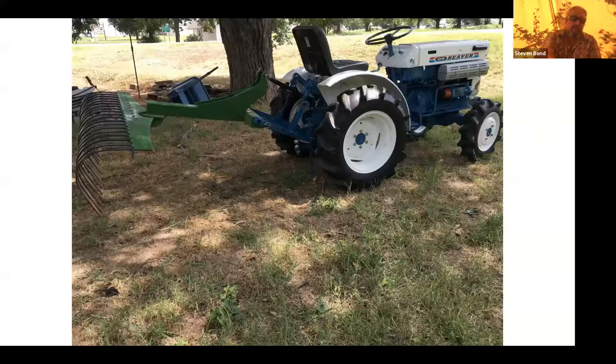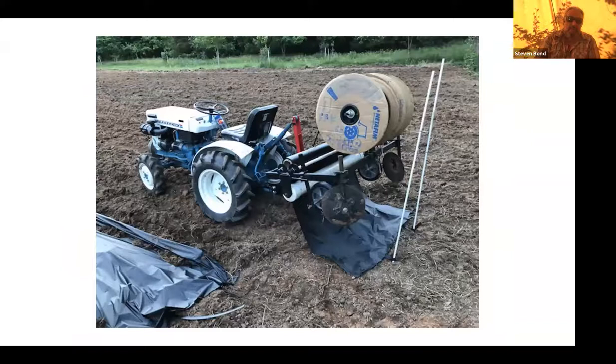Here's the beaver's toe, and we've got a nice landscape rake on it that we use to clear off beds sometimes and just around the farm. I've got 4 acres where a lot of these photos are shot, and there's over 38 pecan trees there. So here's the beaver chateau out at the ranch, and we're putting in an acre of plasticulture.